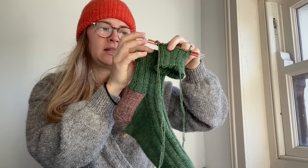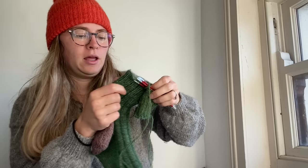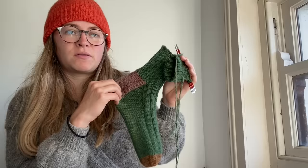I'm using 2.75 millimeter needles, and I'll check the gauge for my next podcast episode. I should have done that already, naughty naughty, but it does feel tight when I'm knitting on it. But yeah, I'm definitely going to be knitting a few pairs of these this autumn and winter, just because they're so thick and cozy and they just work up really quickly.